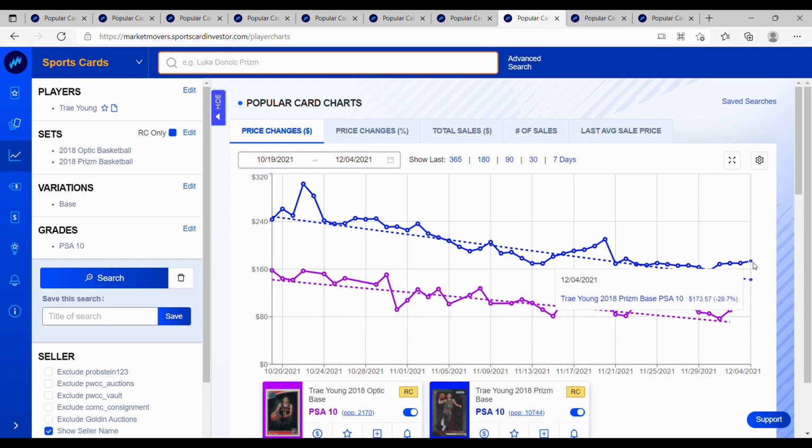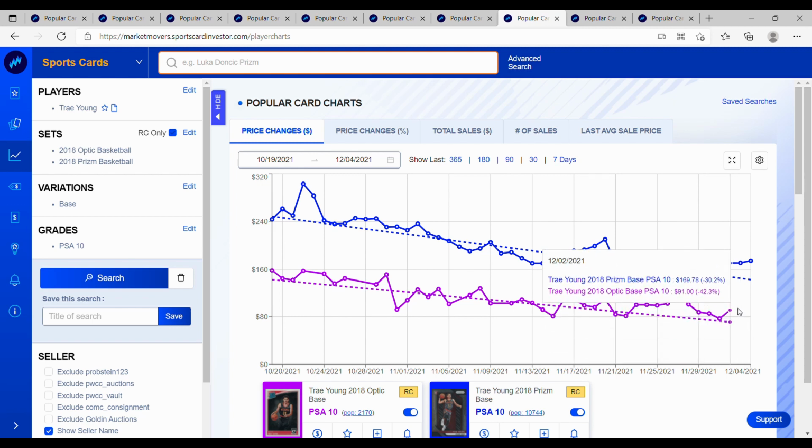Now it looks like since the start of the season, the Prizm base rookie card is down about 29%, so a very big decrease for the Prizm base rookie card. And then his Optic base is down 42%, so again, another massive decrease for Trey Young in both of his rookie cards since the start of the season.